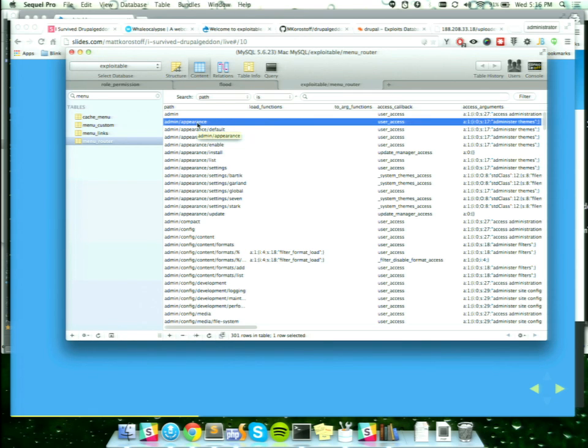When you navigate to example.com/admin/appearance, this access callback, user access, will be run. That's the name of a PHP function. Somewhere someone has written function user access, and if it returns true, then you get access to the page.